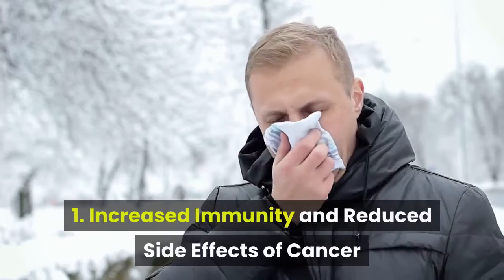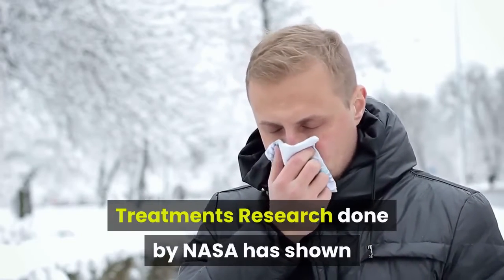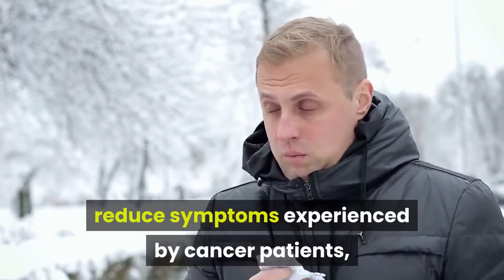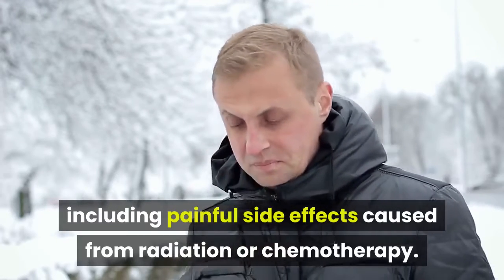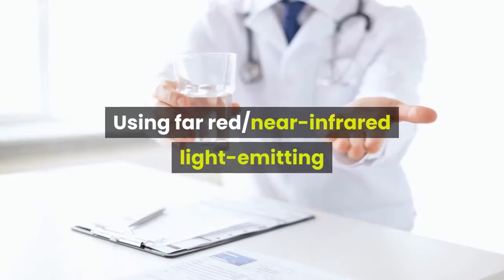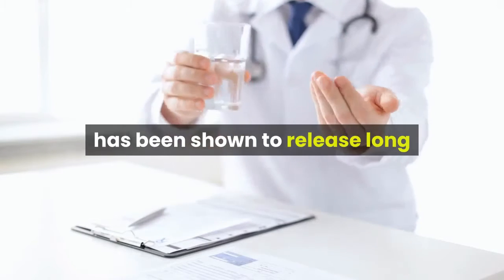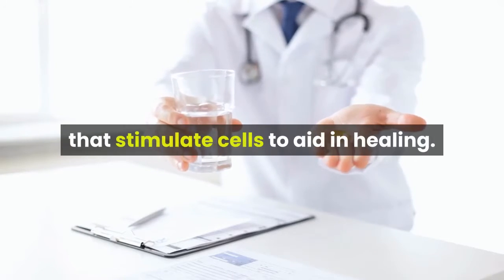1. Increased immunity and reduced side effects of cancer treatments. Research done by NASA has shown that red light technology can successfully reduce symptoms experienced by cancer patients, including painful side effects caused from radiation or chemotherapy. Using far-red, near-infrared light-emitting diode devices, called HEALs in some studies, has been shown to release long-wavelength energy in the form of photons that stimulate cells to aid in healing.